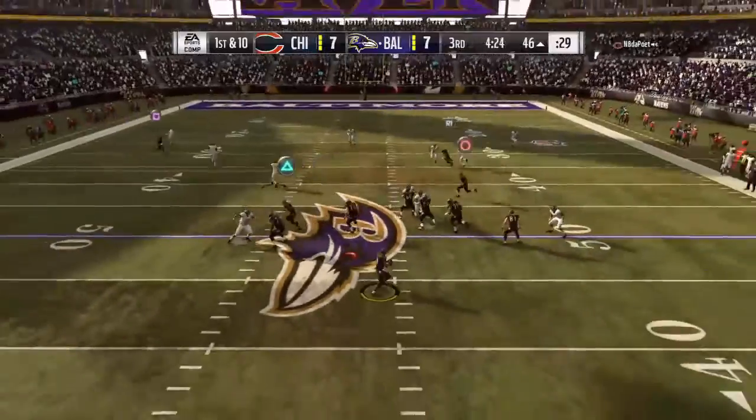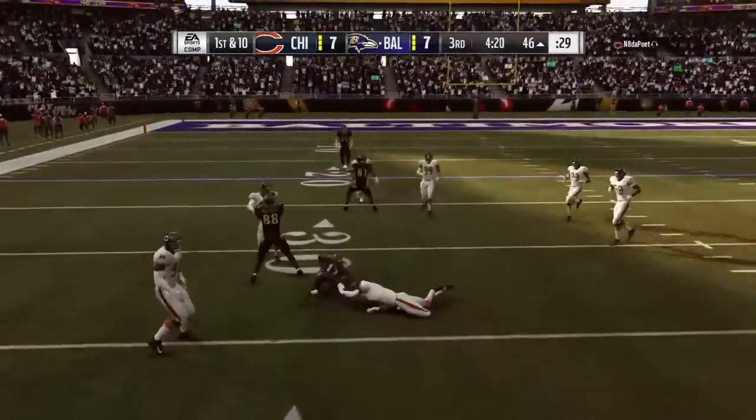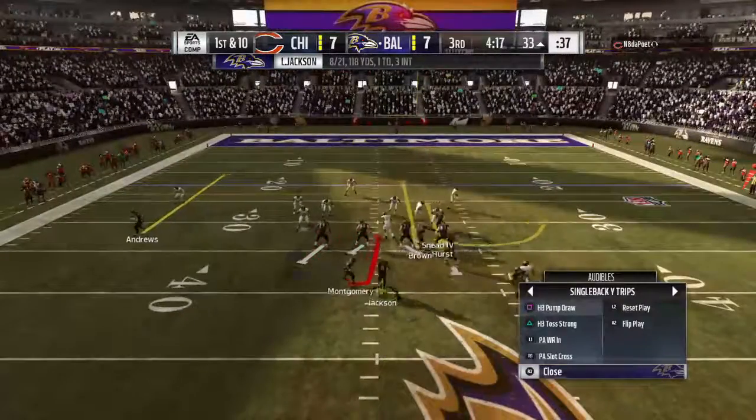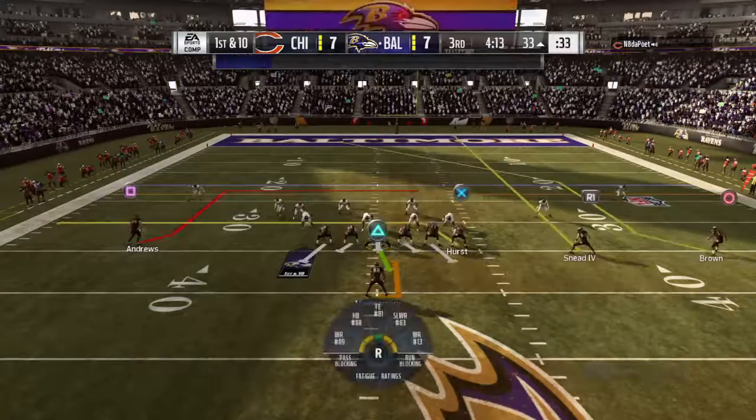They go play action here on first down. Over the middle here to Brown. And he gets this inside the 35-yard line. Another nice gain, 13 yards that time, and another first down.